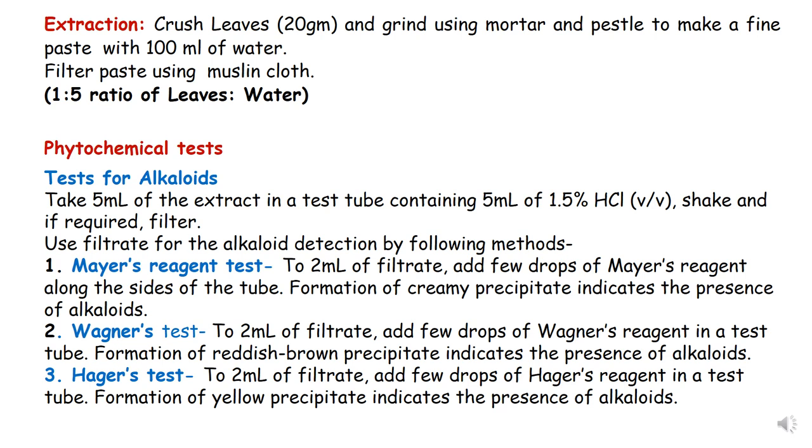And in the procedure which is adopted, first we crush the leaves and grind using pestle and mortar, and then we make a fine paste with 100 ml of water. We filter the paste using muslin cloth, and we take 5 ml of this extract in a test tube containing 5 ml of 1.5% HCl, shake if required, and then filter, and use this filtrate for alkaloid test using any of the following methods.